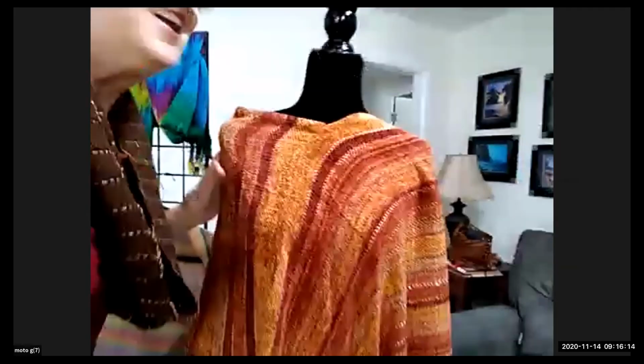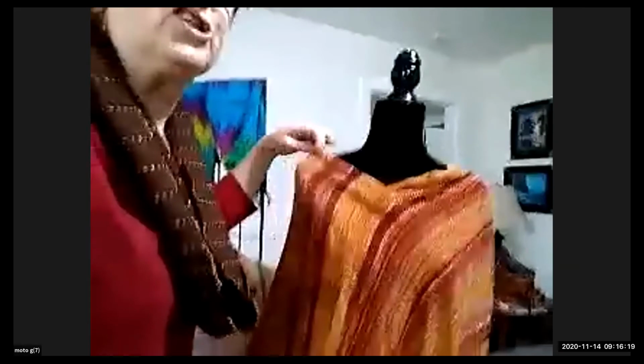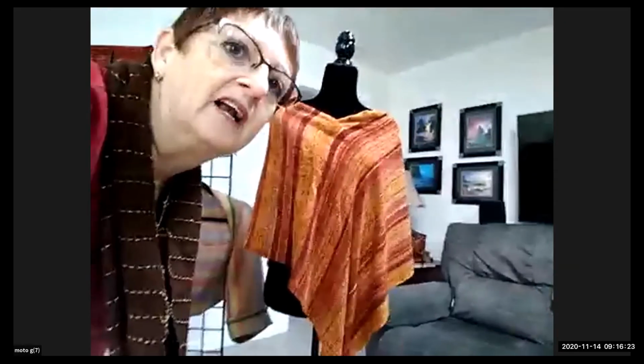But if you turn it, it'll take a moment here. I won't fudge with it too much, but I wanted you to be able to see, where am I? I'm upside down. There we go. This is having a point in the neckline here instead of on the shoulder, and the points are in the front and the back.